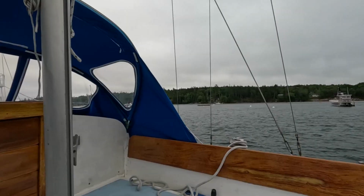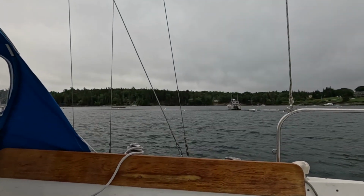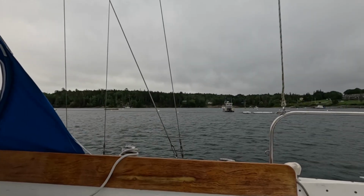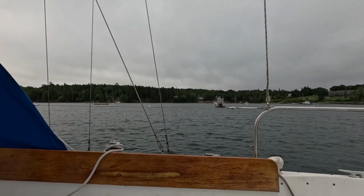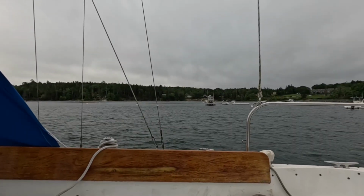hopefully the weather is going to let us go out tomorrow. It has been foggy every day since we launched the boat. And just in the last 30 minutes is the first time we've been able to see the Cranberry Islands since we launched. And a lot of times we couldn't see that shore, which is maybe 300 yards away. That's the south shore of Southwest Harbor, here at the west end of the harbor at the marina.